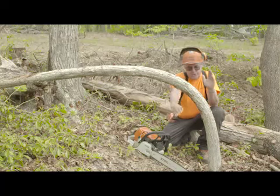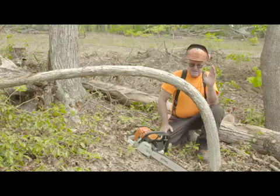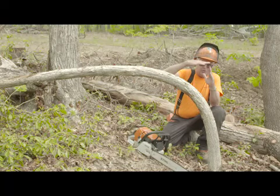Guys, do not put your saw straight into that sweet spot, okay? It'll pinch you tighter than tight. But get in here and shave. Ideally, by sawing this compression wood, I'm going to be able to react if I'm too high or too low.